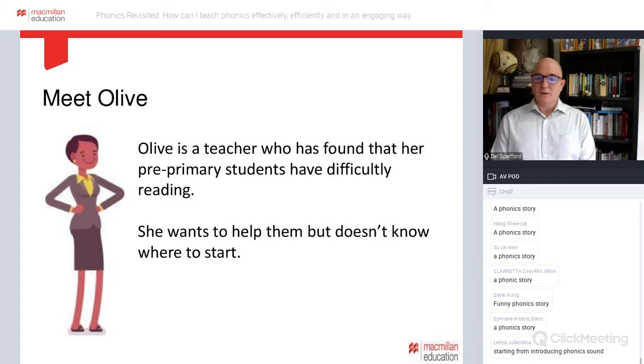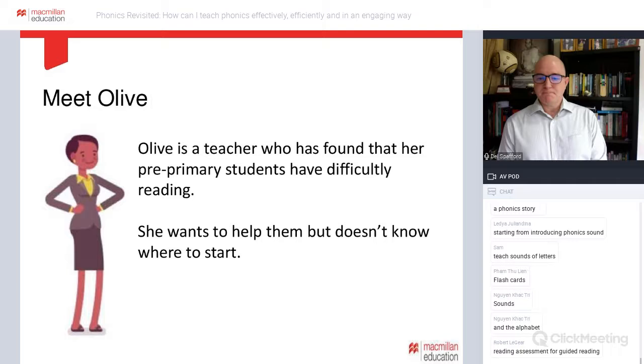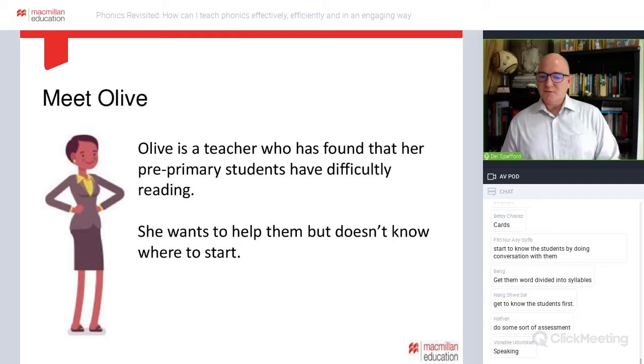Okay, so we've got introducing phonic sounds, sounds of letters, with flashcards, good. So we're talking about resources that are available. Teaching the alphabet. Okay, and we're introducing some guided reading as well. Conversation, wow, okay. Words divided into syllables, okay. So, and some form of assessment. There we go, Nathan. Yeah.